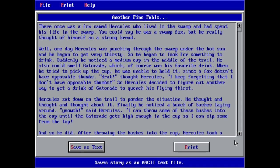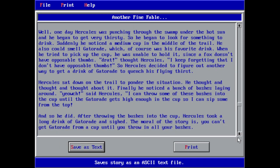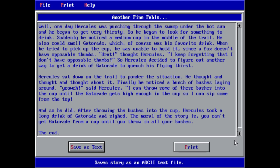Oh, dear. There once was a fox named Hercules who lived in the swamp and had spent his life in the swamp. You could say he was a swamp fox, but he really thought of himself as a strong bred. Well, one day, Hercules was punching through the swamp under the hot sun, and he began to get very thirsty, so he began to look for something to drink. Suddenly, he noticed a medium cup in the middle of the trail. He also could smell Gatorade, which, of course, was his favorite drink. When he tried to pick up the cup, he was unable to hold it, since a fox doesn't have opposable thumbs. Drat, thought Hercules. I keep forgetting that I don't have opposable thumbs.